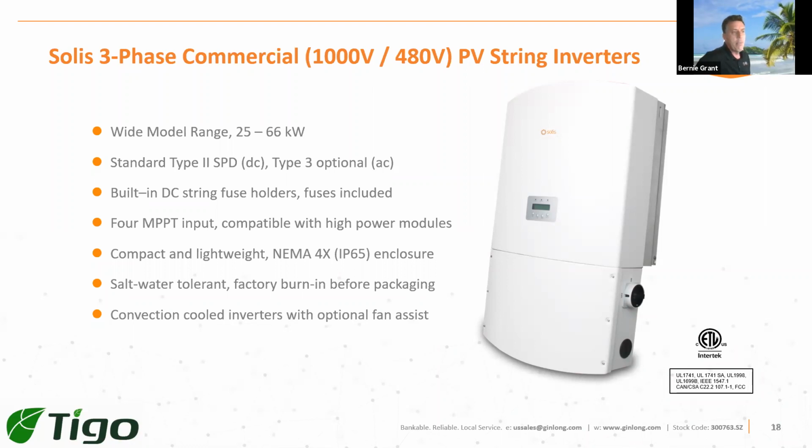Our inverters are primarily designed to be convection cooled. We do have fan assistance for inverters that get installed on rooftops in areas where the inverter may be mounted at a 15-degree or 30-degree angle in line with the PV, as well as for high ambient temperature situations.